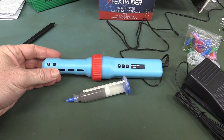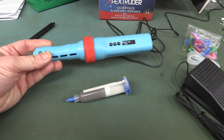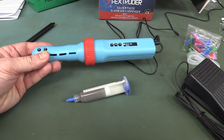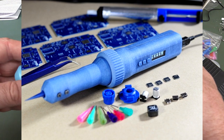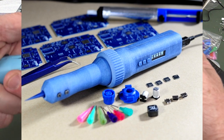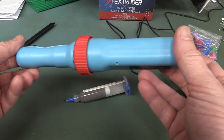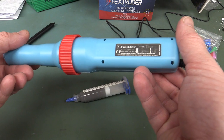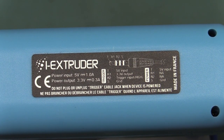So this was actually a Kickstarter late last year, and it was 150-odd percent funded. They did a really good job. They showed a 3D printed case in the campaign, but of course the final product is a really nice case. It goes together well. Very professional quality. Pretty impressed by that. 5 volts, 1 amp it needs. There you go. Made in France.